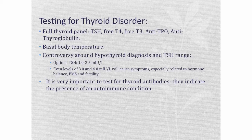I'm just focusing on TSH here, but again, looking at the big picture, the optimal range for TSH is between 1 and 2.5. Even with levels of 3 or 4, if somebody is symptomatic, I'll look at supporting that with supplements to help bring it back into balance, because symptoms will worsen hormone imbalance, it will increase estrogen dominance, and it will make the PMS worse.